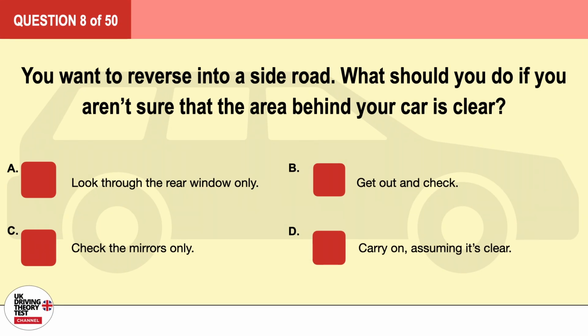Question 8. You want to reverse into a side road. What should you do if you aren't sure that the area behind your car is clear? A. Look through the rear window only. B. Get out and check. C. Check the dot mirrors only. D. Carry on, assuming it's clear.